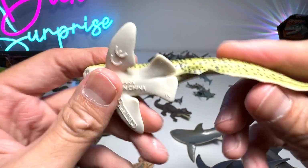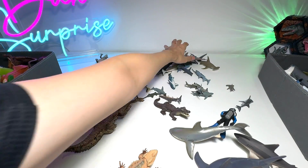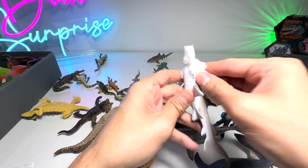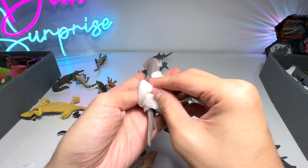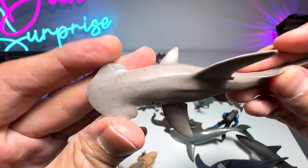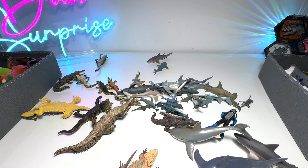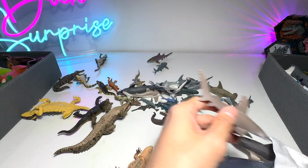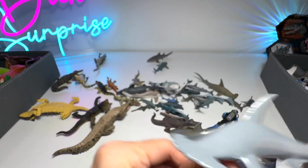This is a leopard shark or zebra shark. They're basically the same because the patterns were changed from stripes to spots, so they are the same. This is a bonnet head shark right here. Gorgeous shark. It looks like a hammerhead, but the hammerhead is actually way smaller, way shorter. Scallop hammerhead shark right here.